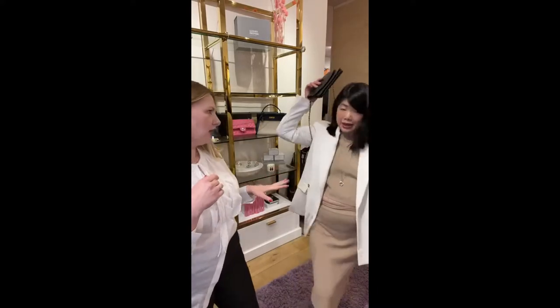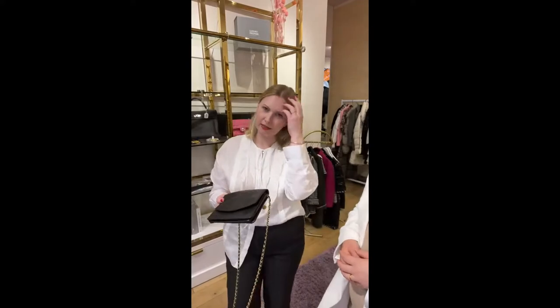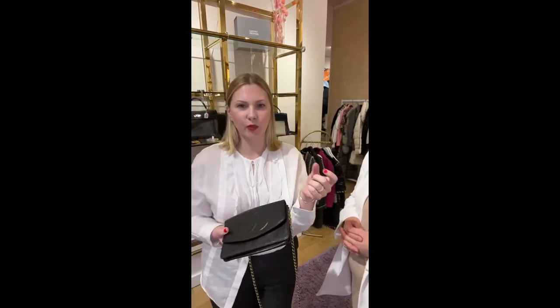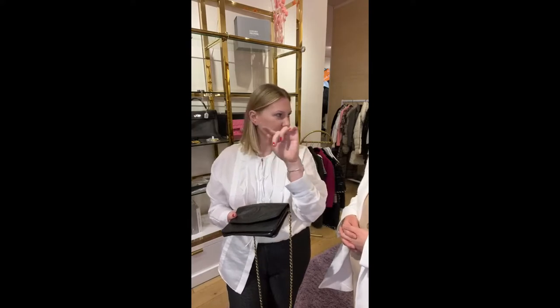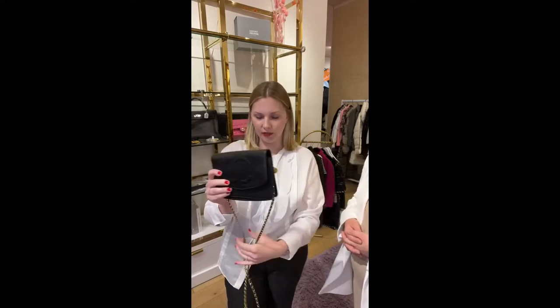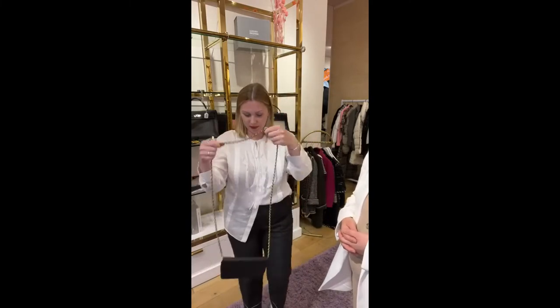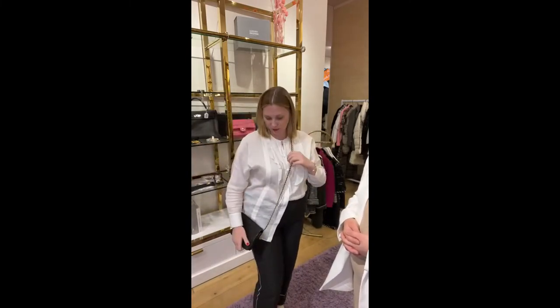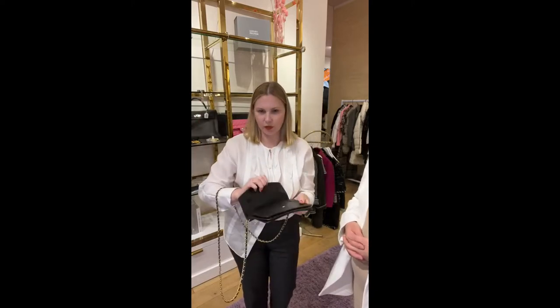And actually, if you find the chain to be a little bit long, in the Chanel boutique you can get a shortener. It's like they're selling on Amazon, but actually you can get one at the Chanel boutique. It's a small thing, looks like an infinity style, and you can use this to shorten the strap. So if you would like to wear it not as a crossbody, but as a shoulder bag, you can always get this.